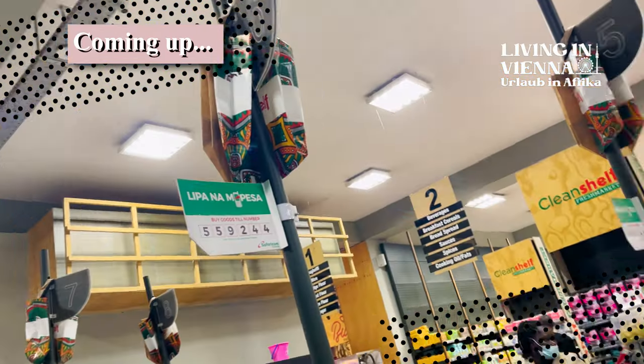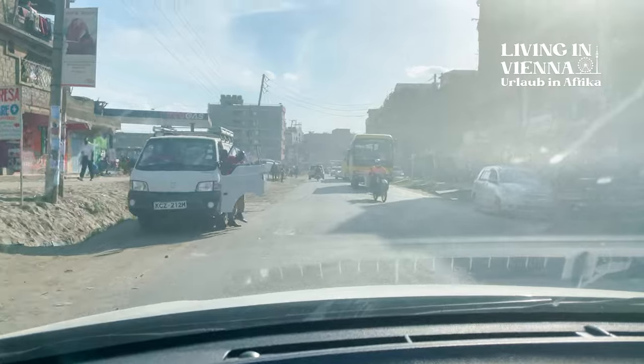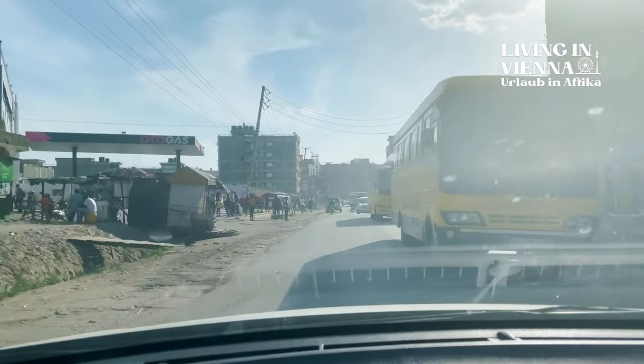Go to M-Pesa, go to Lipa na M-Pesa. If that sounds interesting, then let's go to Shujaa, where the Clean Shelf supermarket is located.